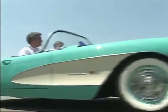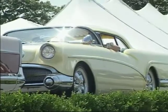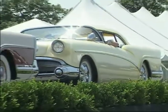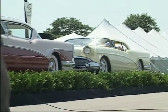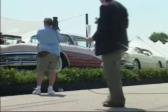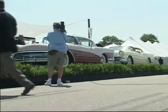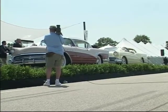This is a fun category. This is called stock. This is our stock entry. First up on our platform, a 1957 Buick Roadmaster. Jim Heiser from Corunna with our stock entry. Behind it, the 1957 Buick Special two-door hardtop, fully customized, fully done out. Anthony Catenacci of Fraser, Michigan with that one.